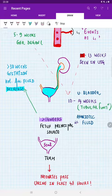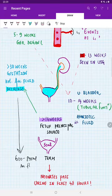But remember, after 38 weeks of gestation, the amniotic fluid volume is going to decrease. It means at 38 weeks of gestation, the amniotic fluid level will be around 1 liter. After 38 weeks, it decreases. That means at term, nearly 600 to 800 ml of amniotic fluid will be present. This amniotic fluid is also called liquor amnii or liquor, right? So that's what it is.